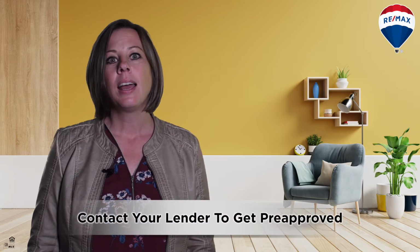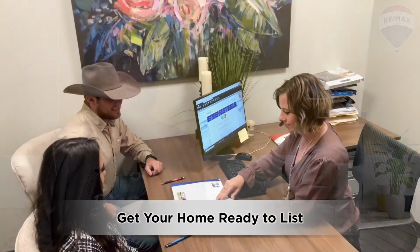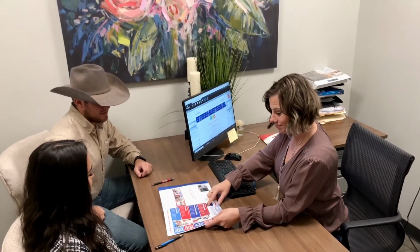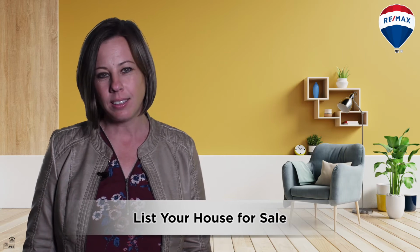Step 2, contact your lender and get pre-approved. This is important so we know what price range you should be looking at for a new home. Step 3, start getting your home ready to list. I have a step-by-step guide on how to prepare your home to sell to make sure your house outshines the competition.